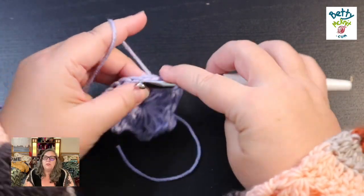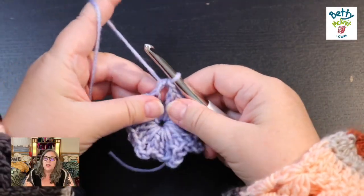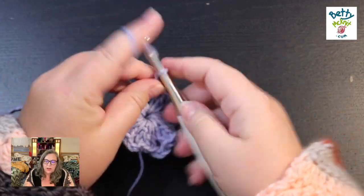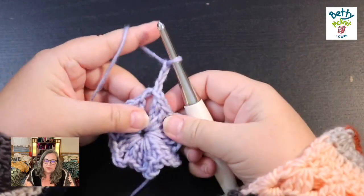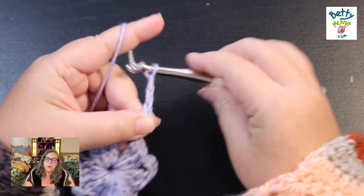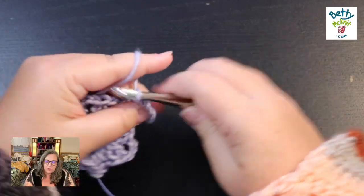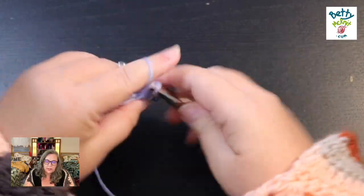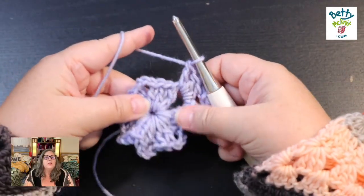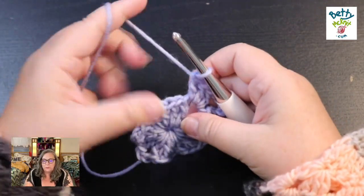Set up round 2: slip stitch into the chain 3 space. Standing double crochet or chain 3 counts as 1 double crochet. So if you don't want to do standing double crochet, you do a chain 3 instead. And then you do another chain 3, so you would chain 6. If you're not doing standing double crochet, you chain 3 and then chain 3 again. You can do this with any yarn and hook, by the way.